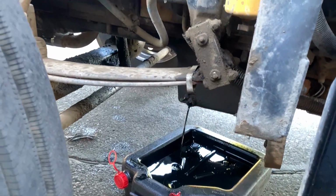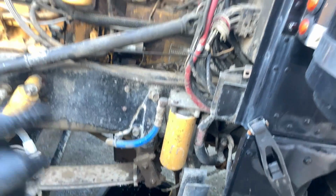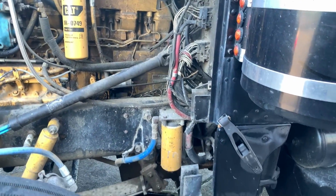Of that is draining out, I'm gonna go ahead and quickly swap out my fuel filter and water separator.